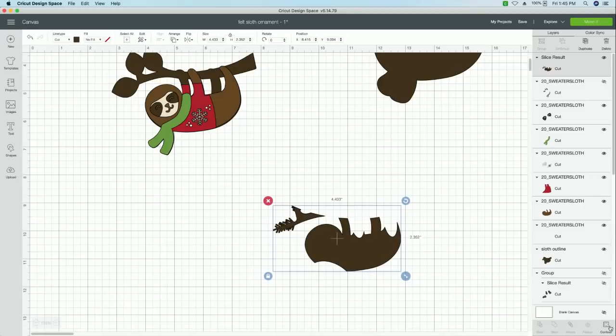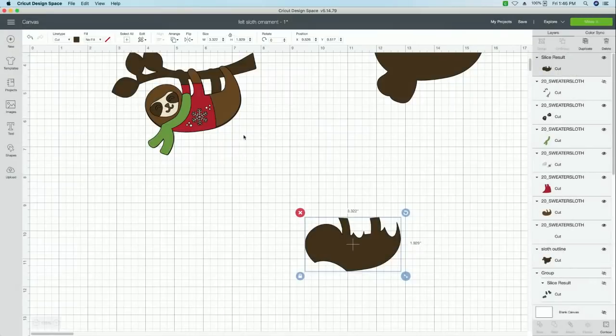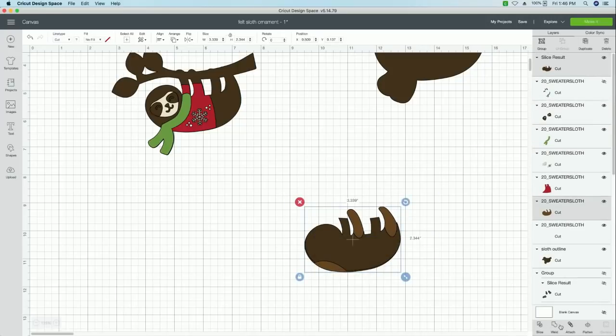So all I'm going to do is go over here to contour and just click that. Get rid of it. And then what I can do is take this little body right here, and I'm going to line it up with this guy right here. I can't really tell. Does that look lined up, Rachel? It looks good to me. Okay. There we go. And then I'm going to select both of these layers and weld it together.